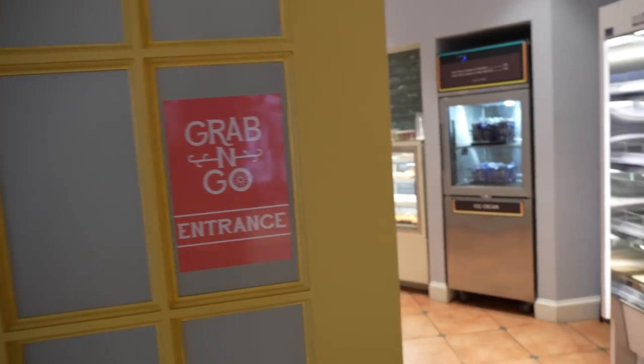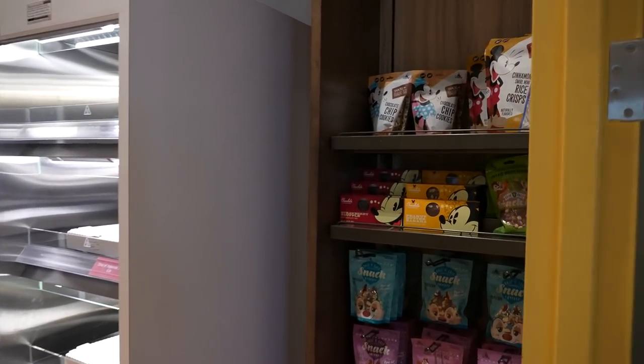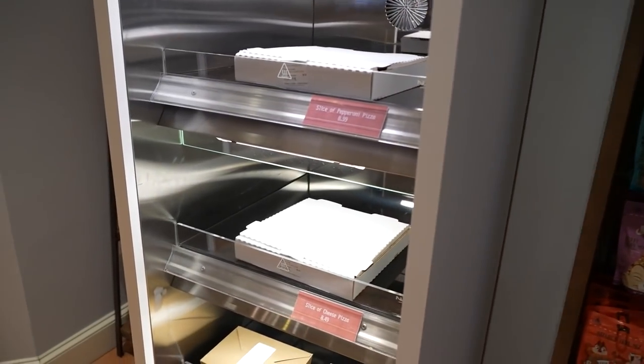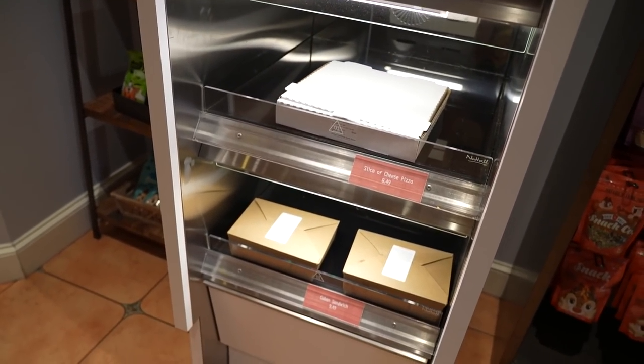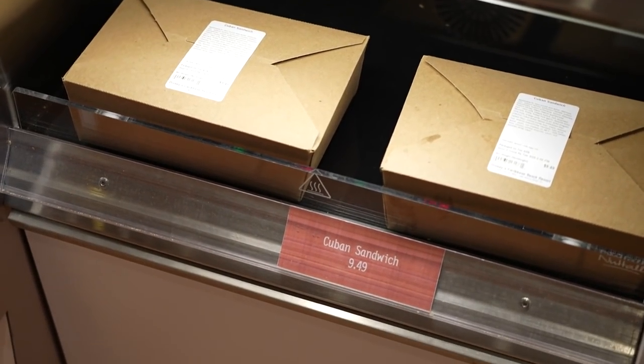I'm not gonna grab them or anything. I'll let the kids do that. But I wanna see if I can find one, I like a good scavenger hunt. I'm gonna head into the grab and go area and have a look around. See if I see anything. Ooh, look, it's like a slice of pepperoni pizza for $9. All right. Cuban sandwich, you don't even have to mobile order it. You can get it through the grab and go area here.